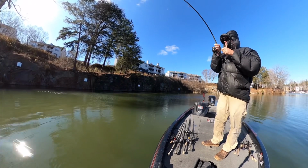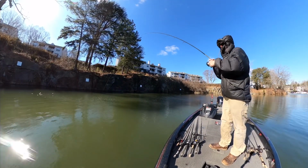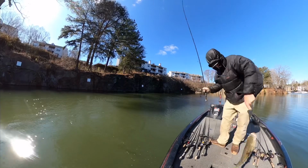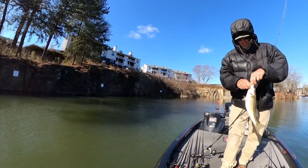This is going to be a better fish. Oh yeah. Chunky action.